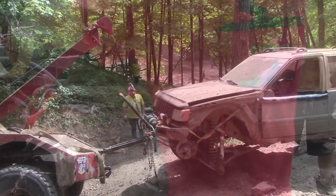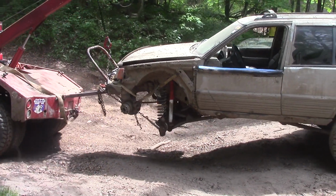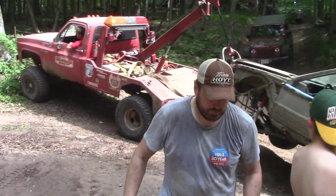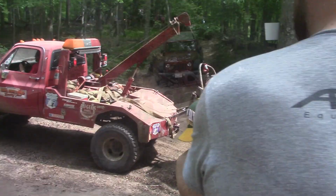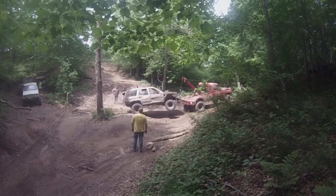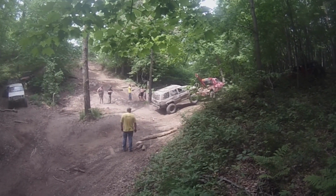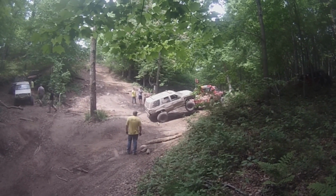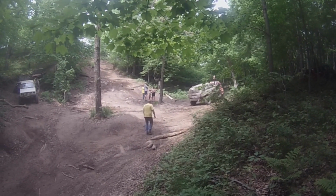Cherokee down off the hill. Off the hill now, but one problem, we're pointed in the wrong direction. So we had to head down the trail to find a place to turn around.